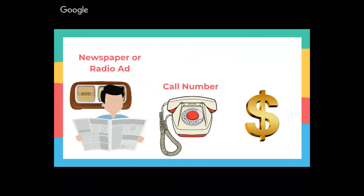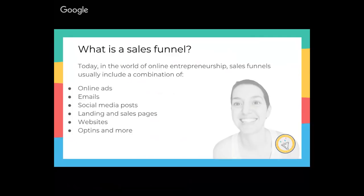And this is a typical old style funnel, a newspaper or radio ad. You're then prompted to call and insert the number because they offered something, a special deal or consultation. And then at the end of that call, there may or may not have been a sale, but this is the process. Okay, this is how old funnels used to work.